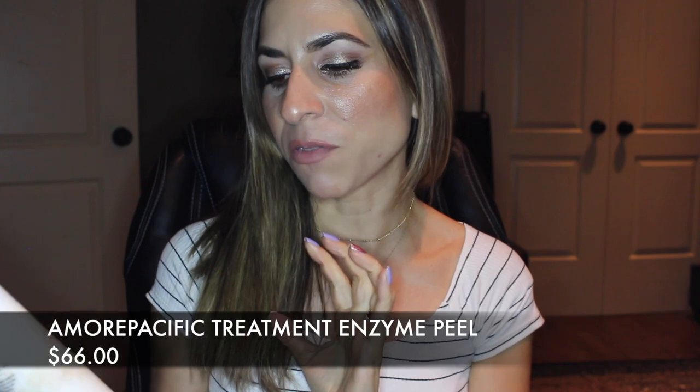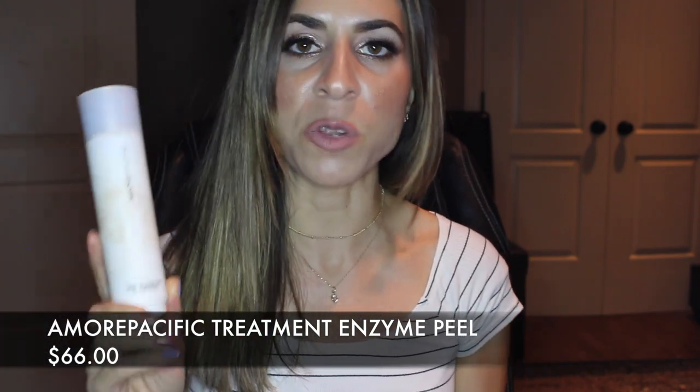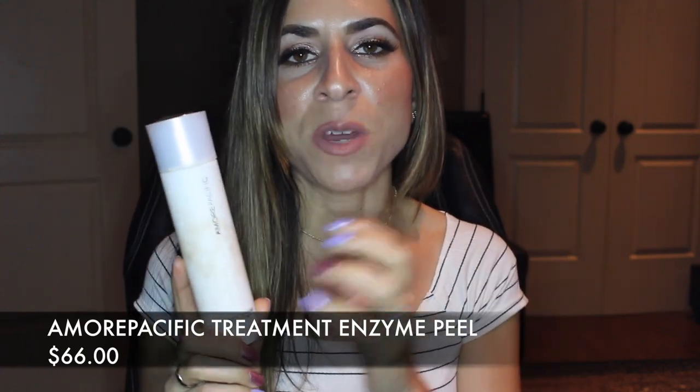And if you guys notice, if you go into a spa and you get a facial, they will usually cleanse your face twice because they want to make sure that it is perfectly clean for them to work on. One of the cleansers that I use is from Amorepacific, and this is their Treatment Enzyme Peel Botanical Exfoliator. So this is a very, very gentle exfoliator, but this is what I use first.